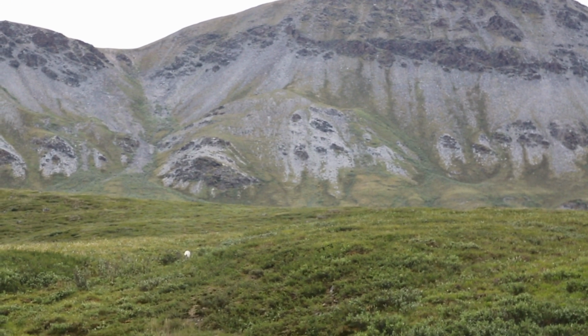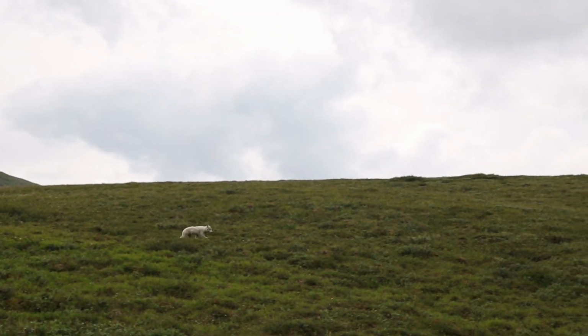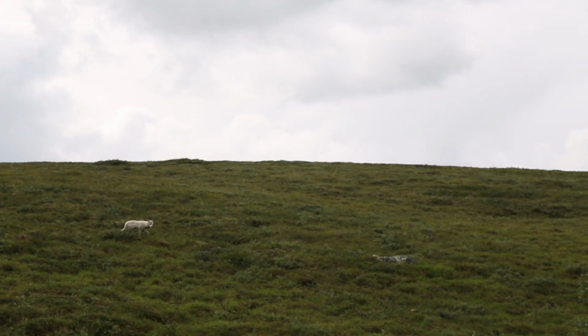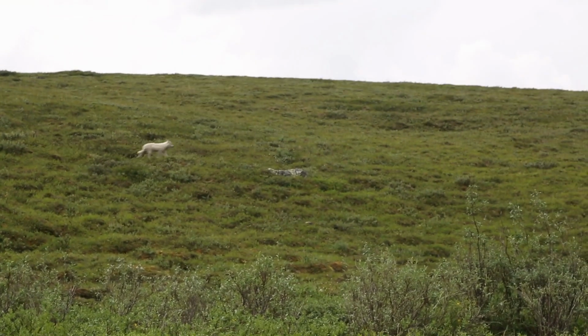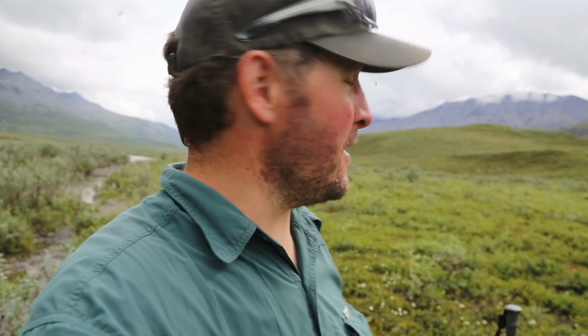So he came up over here and stopped and lifted his head up, sniffed me. Must have stood there for 3 or 4 minutes as I took some distant photos with the wrong lens, that I don't have the right stuff for. And then he trotted off up the hill.